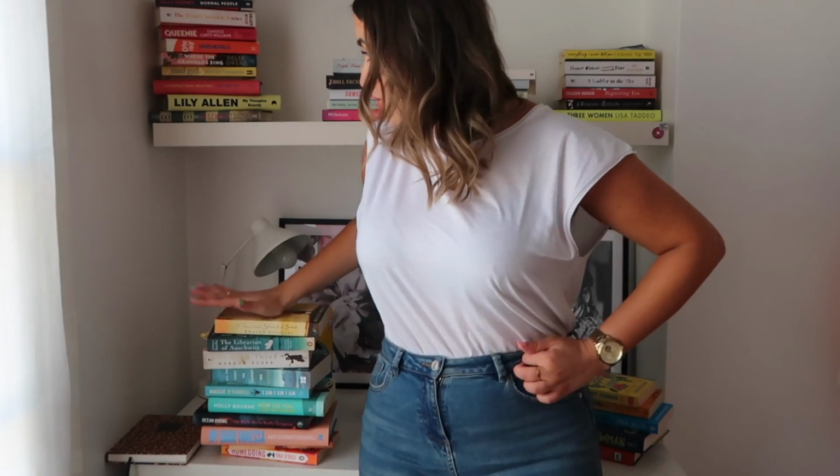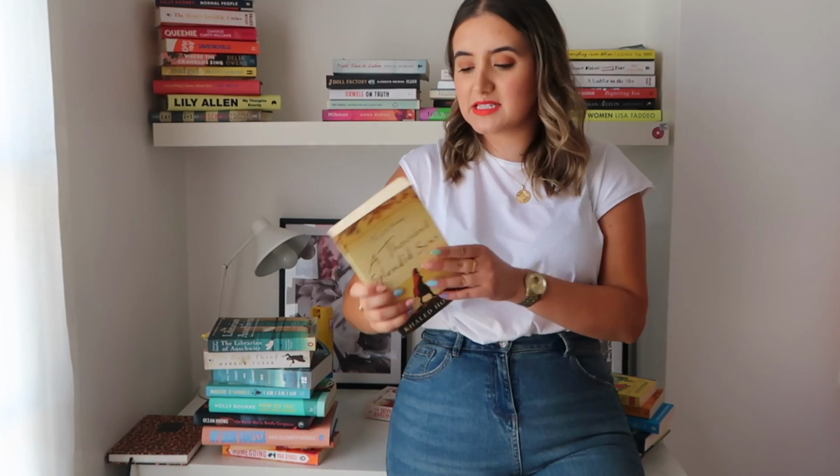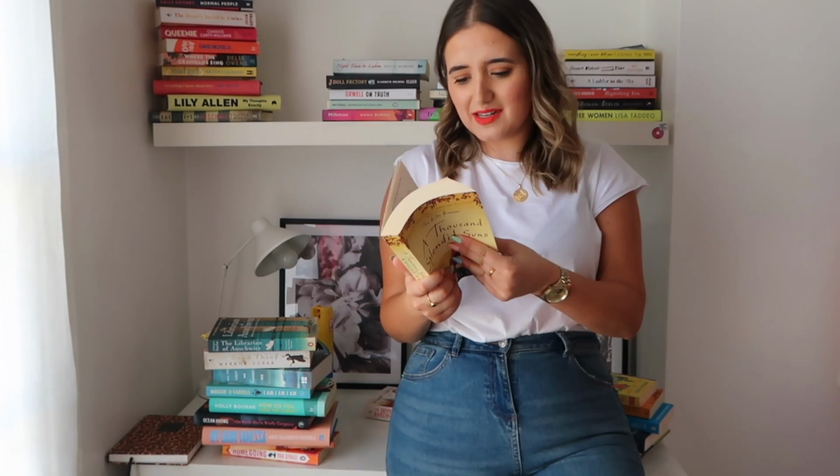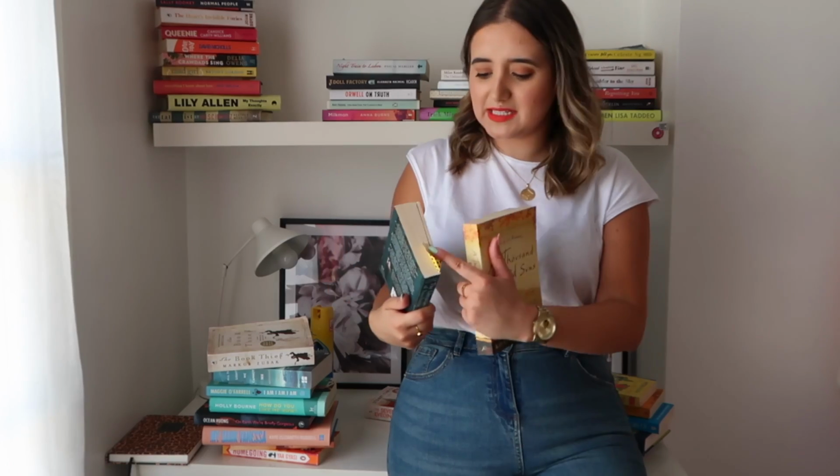So this is my new TBR. We have A Thousand Splendid Suns. I've been meaning to read this for ages. It's a slightly longer one, so I feel like that's why I've been putting it off. The Librarian of Auschwitz, which I bought after I read The Tattooist of Auschwitz. I've had this for a while. I've clearly started it. I also have this as an audiobook, and I'm trying to get through my audiobook that I've purchased but haven't listened to. So this is probably one I want to read quite soon.